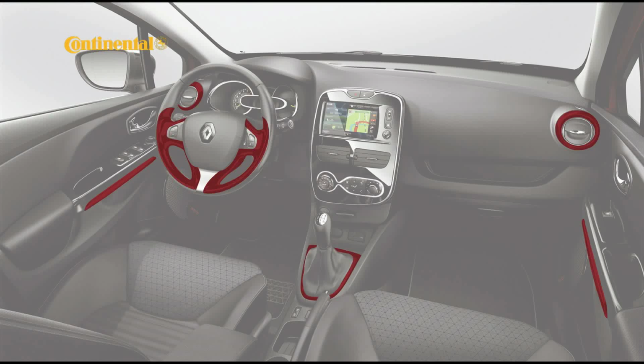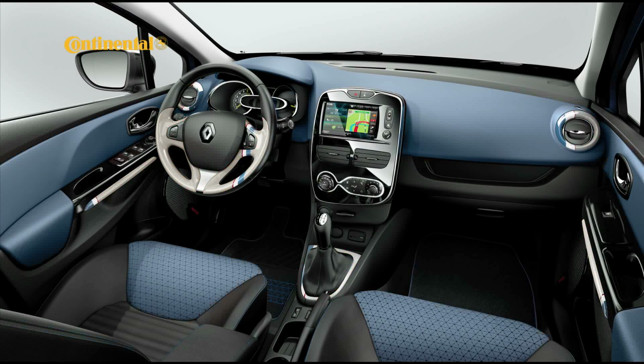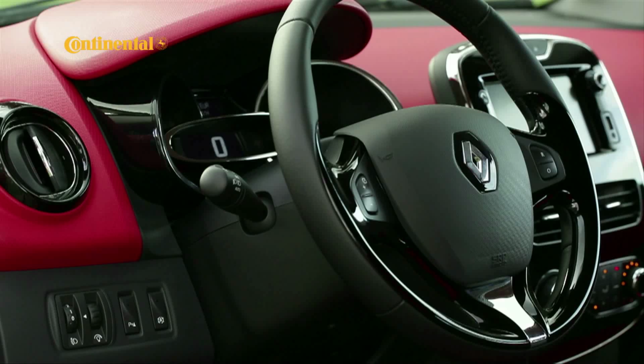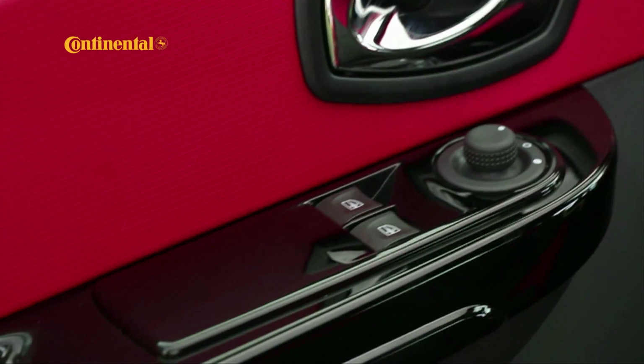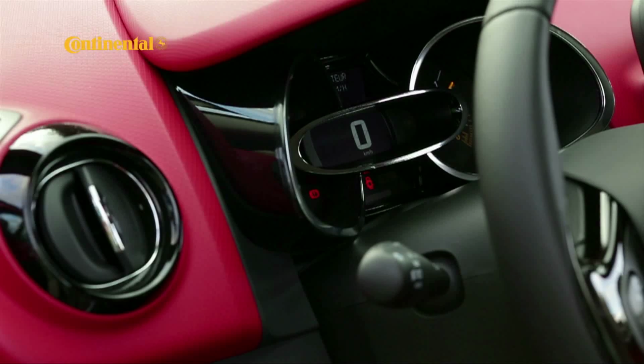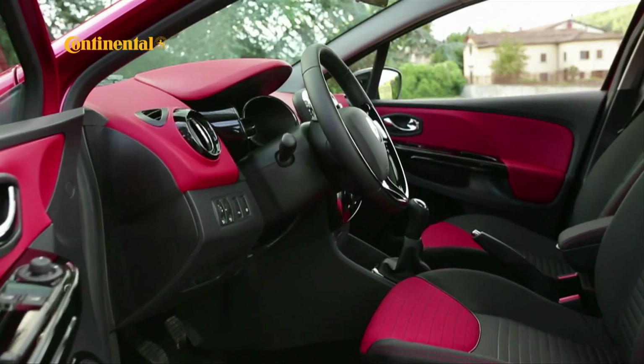Also not a new idea, but one that's becoming more and more prevalent, is customization. The new Clio has been designed to suit as many personalities as possible, although not at the same time, thankfully. The door panels, dashboard trim, gear shift surround and steering wheel inlay can be finished in a range of colors.